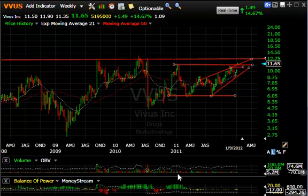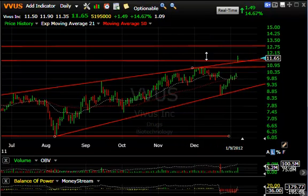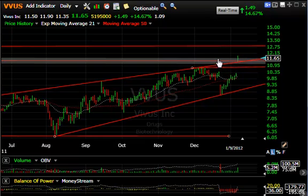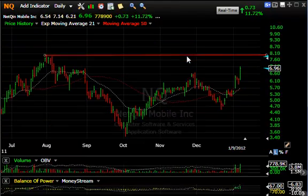VVUS, VIVUS. Big day today, up $1.49 at 14.6% on 5.2 million. Breakout, gapped across here and there. So triple resistance level taken out. Right now we can see this stock moving up to 12.75.